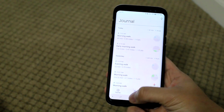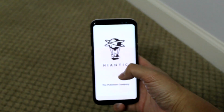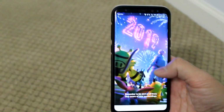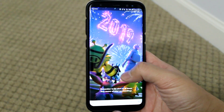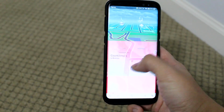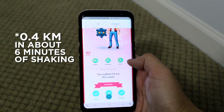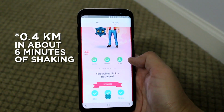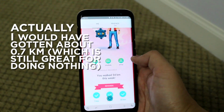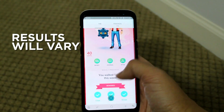It's actually been quite a little bit, so let's check and see if I was able to pick up some distance in Pokemon Go. If you go back into Pokemon Go, and we go to our Adventure Sync tab, we should see some added distance, even though this entire time I was just sitting down, just swinging my arm. And you can see right here, I collected maybe about 0.6 of a kilometer. So if I was continuously doing this for another 3 minutes, I probably would have gotten an entire kilometer out of that. So this is a pretty solid way to get distance without actually moving.